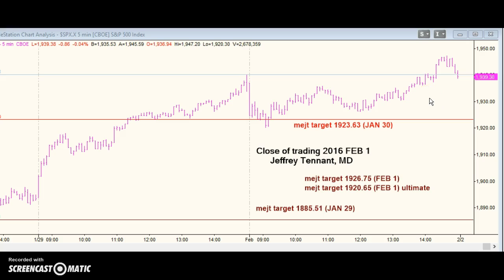For tomorrow, it's not good when you hit a new high and close negatively, but it needs confirmation by dropping at the open. We have lower targets from the MEJT system. 1926.75 most likely to print tomorrow, and ultimately 1920.65. Remember, approximately 2,000 ultimate targets have printed since the summer of 2002. 7 of them failed, the rest have all been seen.